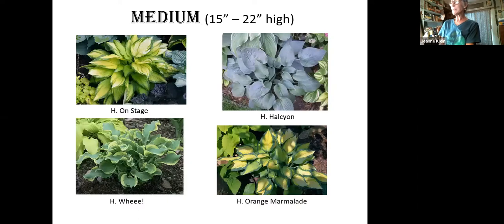Some of the mediums, since I'm a former theater professor, of course I had to have On Stage, which is wonderful. On Stage comes up bright like that, as you see in the photograph, in the spring, and then it darkens to a darker green with its margins later in the summer and fall.